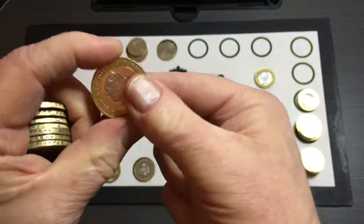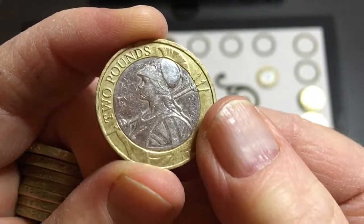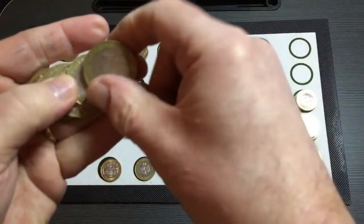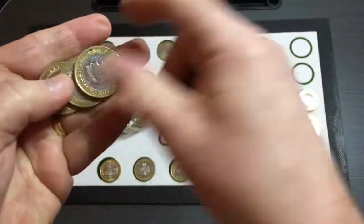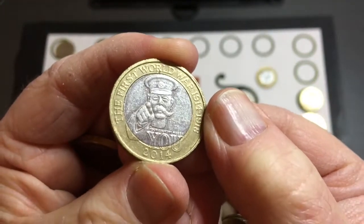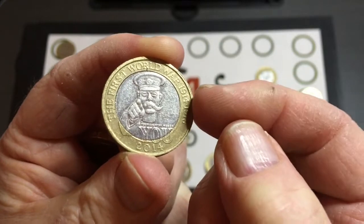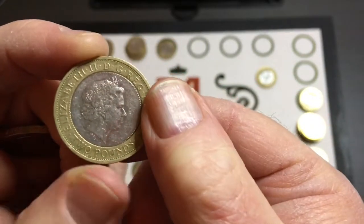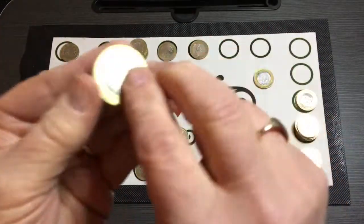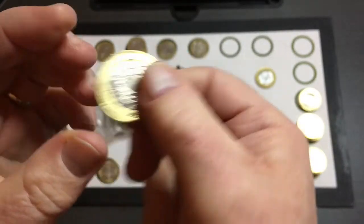Another Britannia, 2015 Britannia. And that's the second one today. And Lord Kitchener. That's the World War I centenary coin, the outbreak of the First World War. £2 at the bottom, so it's not the mule coin, which, although there's supposedly two being found, I've never ever seen one.